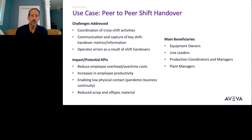Today we're going to be covering the use case of completing peer-to-peer shift handovers using teamwork. This use case tackles the challenges faced by organizations in relaying pertinent information between two shifts working on the same production equipment. Whether the two shifts are back-to-back or separated by several hours, this use case addresses some of the key challenges in an efficient manner.